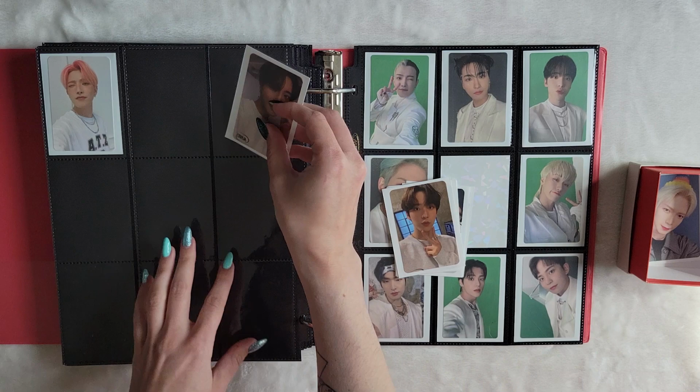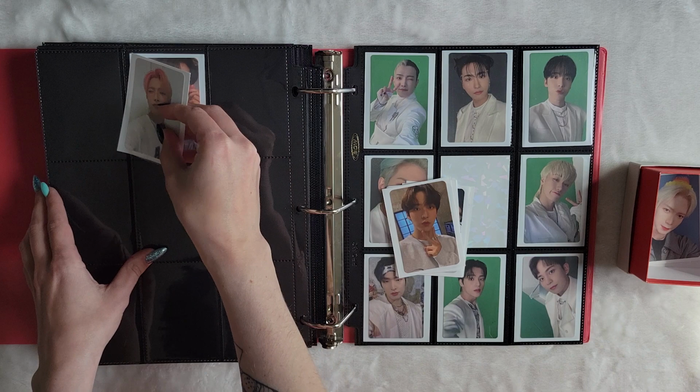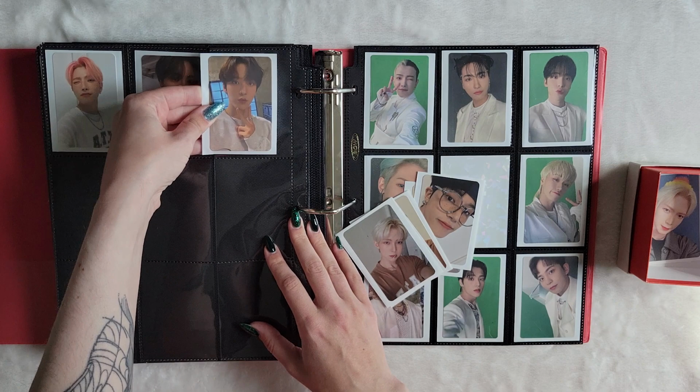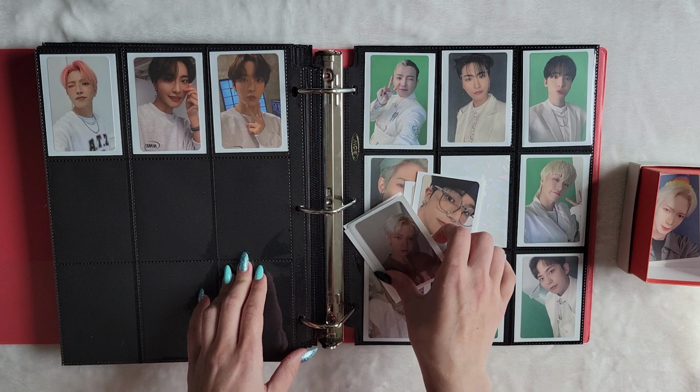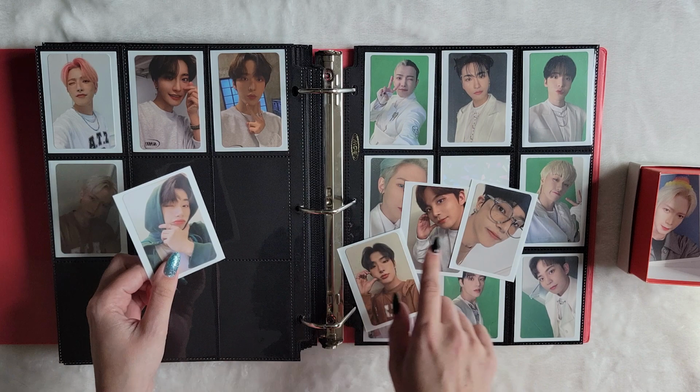So I think I pulled 2 Sunghwa and 2 Mingi, so I had to trade them. But again, it wasn't bad. It took me a while to find Wooyoung. He was the only one that was being elusive for this. I finally found someone who needed a Mingi that I had, and they traded Wooyoung to me. So that was nice. I think this is the only green hoodie one. Yeah, I feel like they're all in their neutrals.